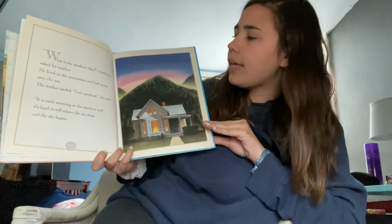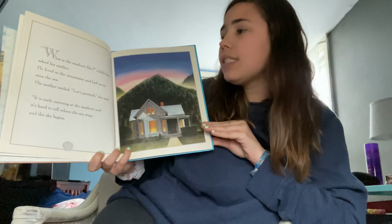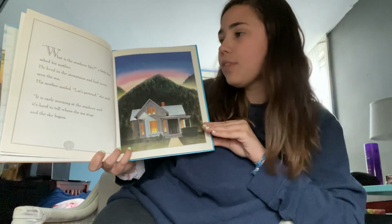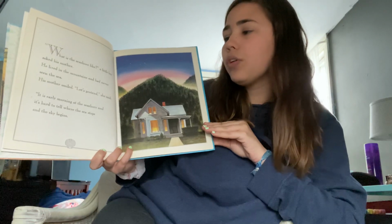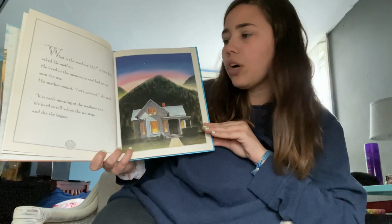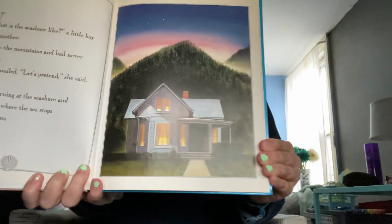What is the seashore like? A little boy asked his mother. He lived in the mountains and had never seen the sea. His mother smiled. Let's pretend, she said. It is early morning at the seashore, and it's hard to tell where the sea stops and the sky begins.